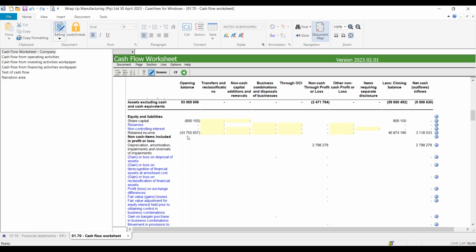And we know that in our cash flow from operating activities, we've got to show a whole lot of stuff. We start with our net profit, and then we take out all those non-cash movements. So instead of squashing all of those non-cash movements into one little cell here, we decided to split it out. So this is why, for retained income, instead of just one line item, we've given you a whole lot. That's the reason for the difference.